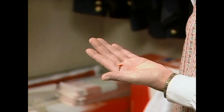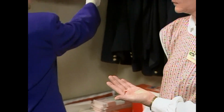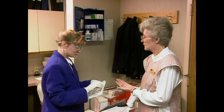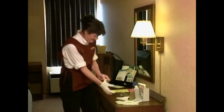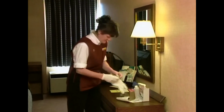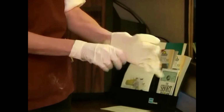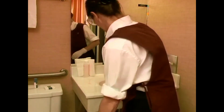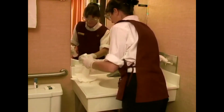If a fellow employee is injured, contact the proper personnel immediately. Comfort the person, but avoid contact with blood. In the second scenario, there was no exposure because the housekeeper was wearing protective gloves. Wearing gloves is an essential safe work practice when there is a potential exposure situation.